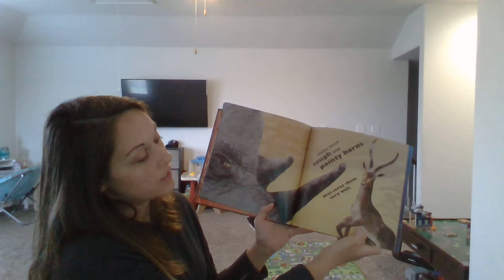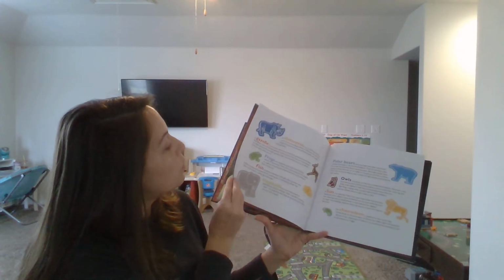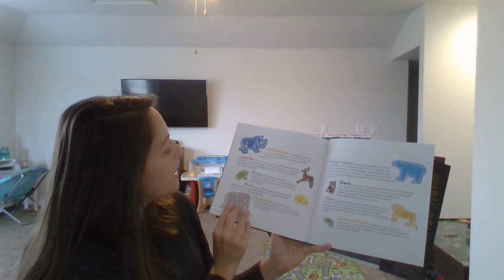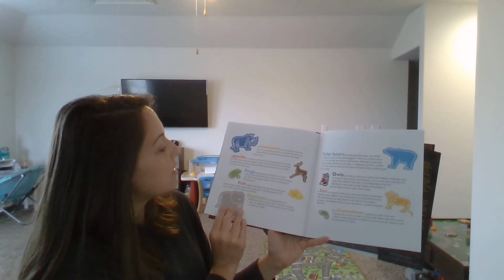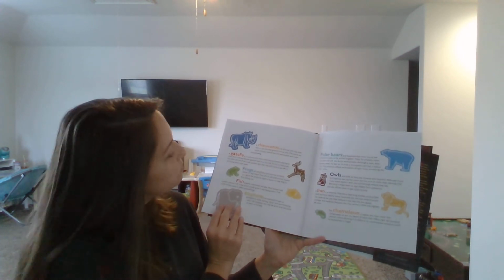The gazelle, so there's the gazelle. The gazelle is a mammal with horns, which are permanent and never shed. Both male and female gazelles have horns, but the horns on the female are often shorter. If two male gazelles fight, they may lock their horns in an effort to throw each other down.